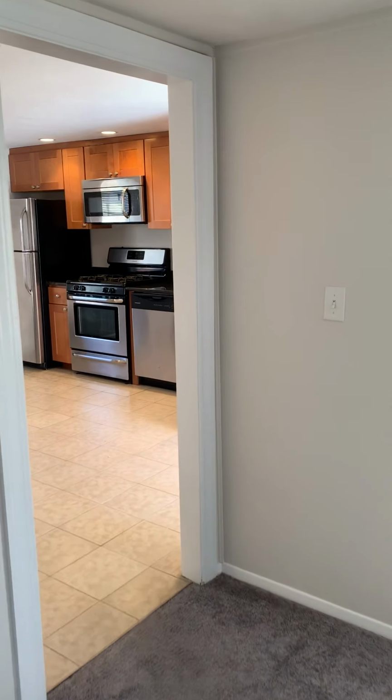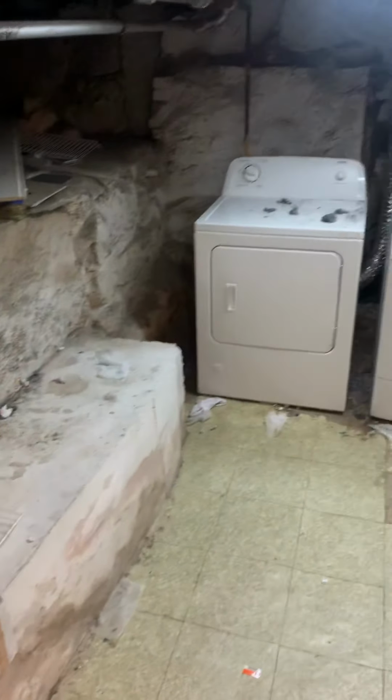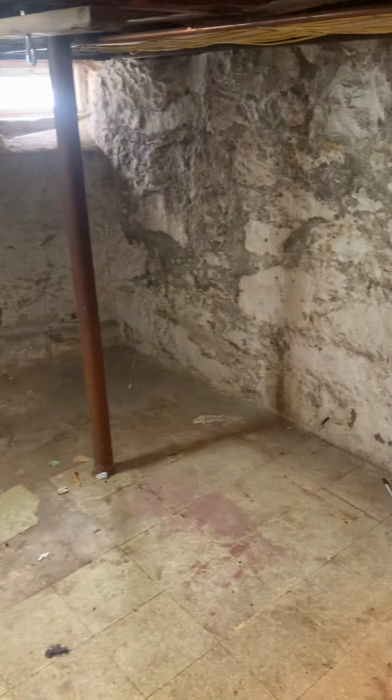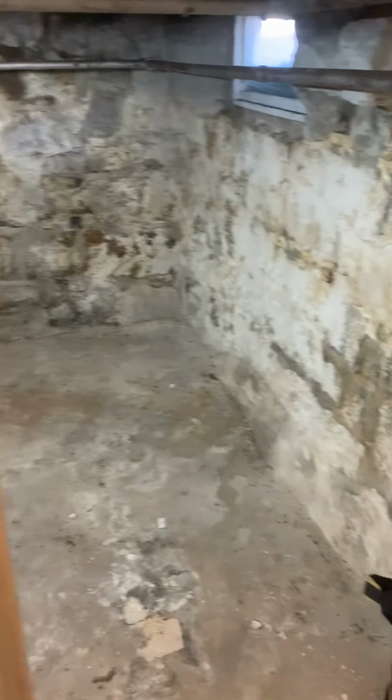You do have a full basement. It's just mainly for storage. Those are left as a courtesy. So again, full basement. It's gas heat. Does have a newer boiler right here. All right. The basement.